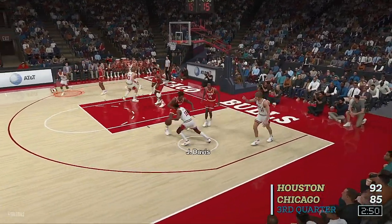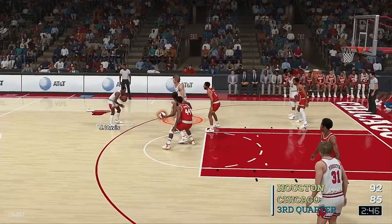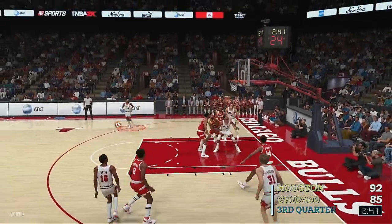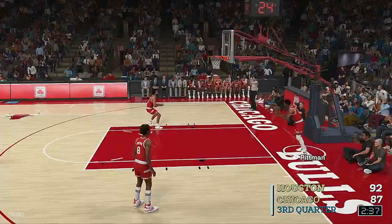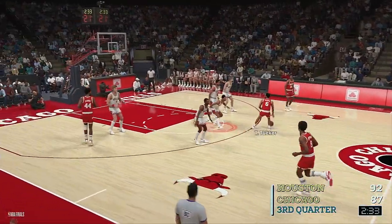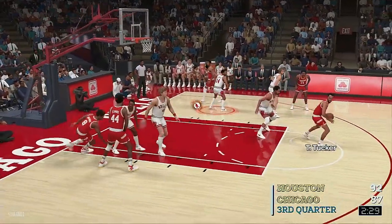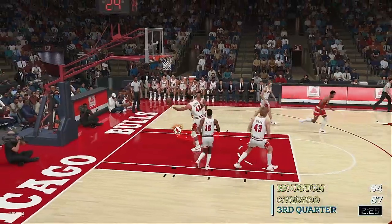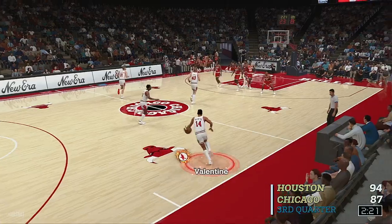Davis looking for an opening. And he gets the friendly spin, and that one drops. Davis has got 17. Houston leading by 5. Tucker with the ball. Johnson at the elbow. The shot's good. He's got 18. Strong take by Johnson. He can score anywhere on the floor.